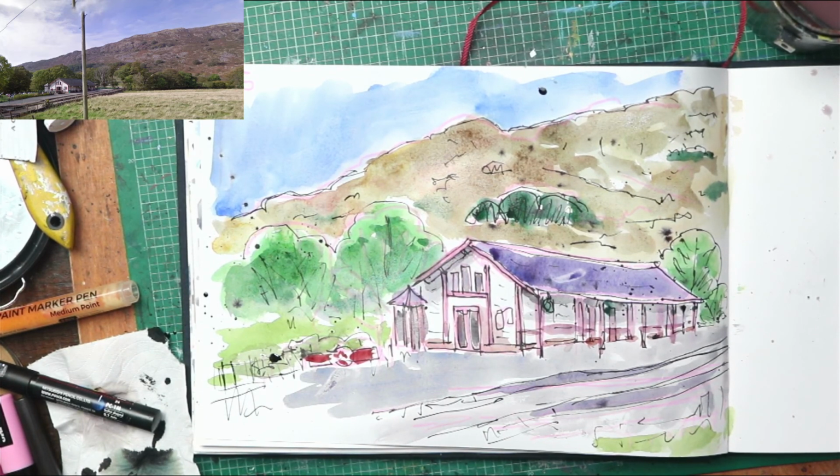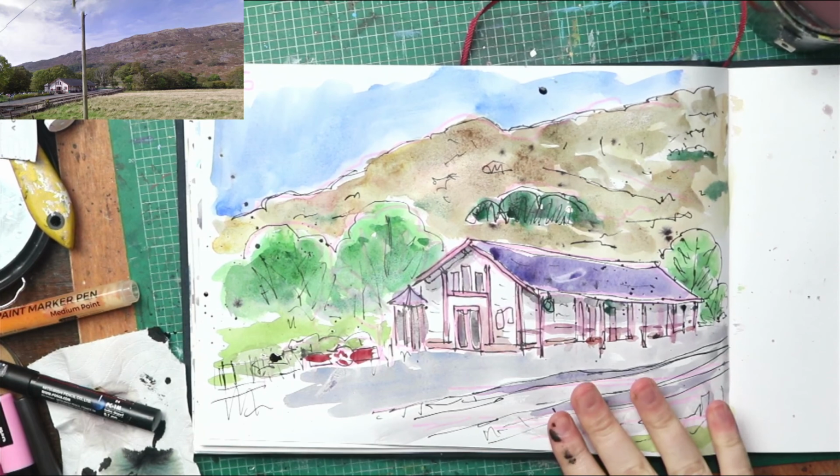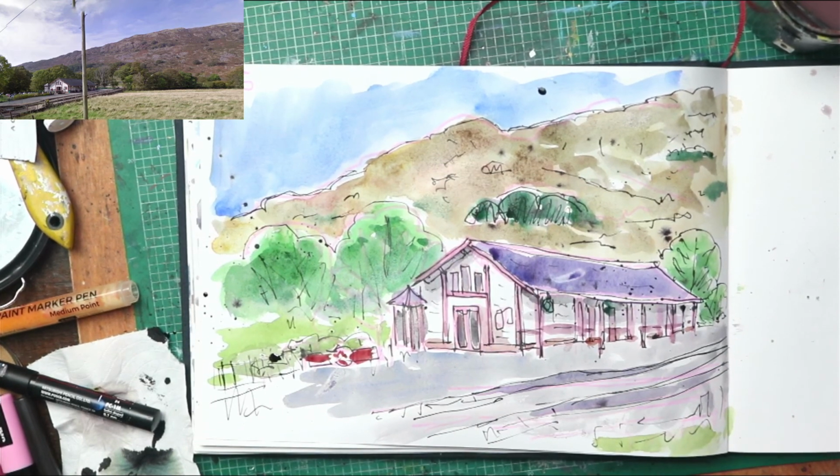A bit more happy with that than I have been with what I've been painting the last few days, and I think some of it's subject matter. This interests me. White buildings, no, just plain white buildings. I mean, this is a white building, but it's got all those other things going on.